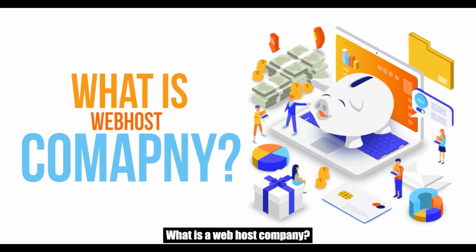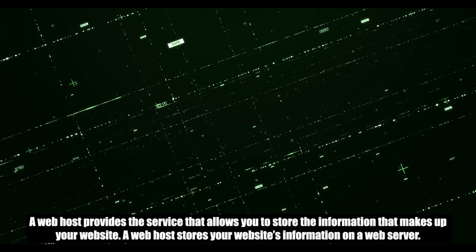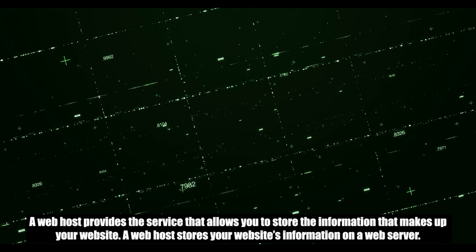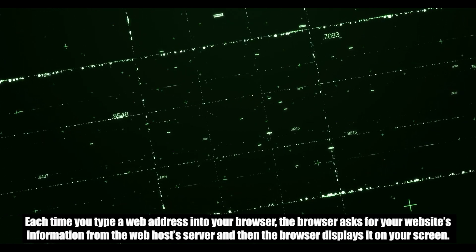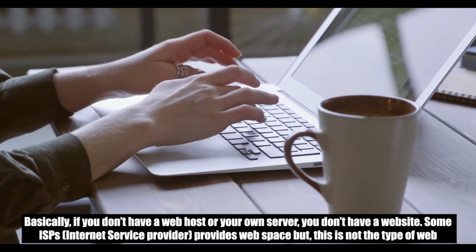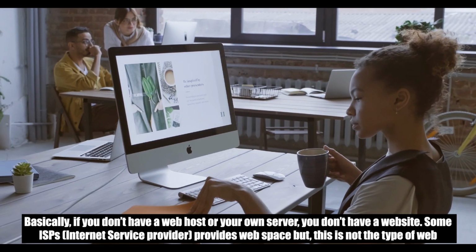What is a web host company? A web host provides the service that allows you to store the information that makes up your website. A web host stores your website's information on a web server. Each time you type a web address into your browser, the browser asks for your website's information from the web host server, and then the browser displays it on your screen. Basically, if you don't have a web host or your own server, you don't have a website.